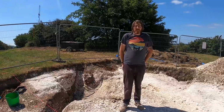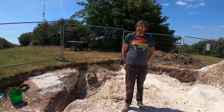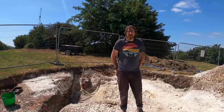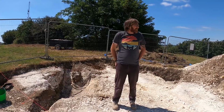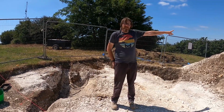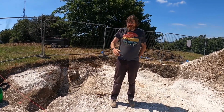Right, so here we are at the end of week one at Buttsbrow, and it's been a brilliant week. As you can see, we're ending on a high weather-wise, and I think it's been really successful with the archaeology as well. We've rediscovered the ditch. We've found the ditch again in the long trench 13.